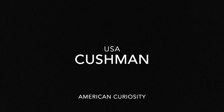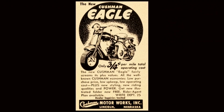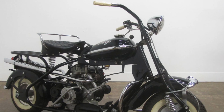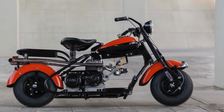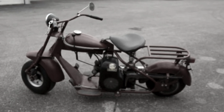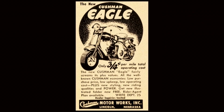Cushman, the American Curiosity. The Cushman Company started trading in 1903 in Nebraska before later moving to Georgia. During World War II, they produced a lightweight machine for use by airborne forces, and this machine, in one form or another, is still with us today. Production has continued since that time on a sort of on-off basis. And whilst these machines have never been produced in huge numbers, there's no doubt they are truly the machine of the individual. And after all, isn't that what motorcycling is supposed to be all about?